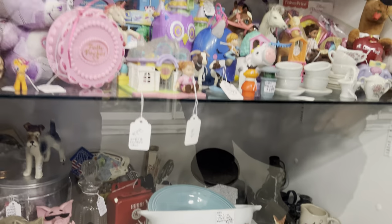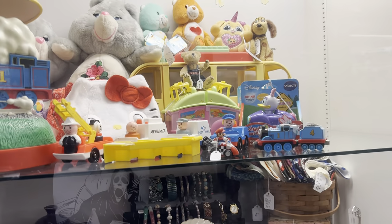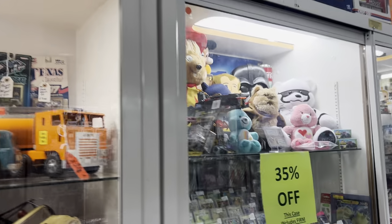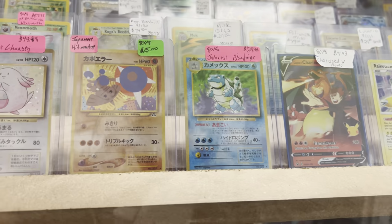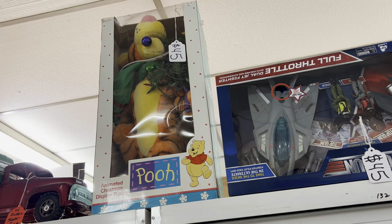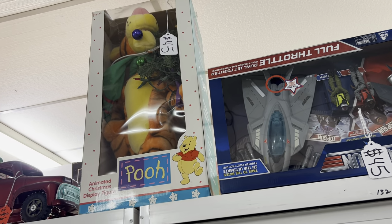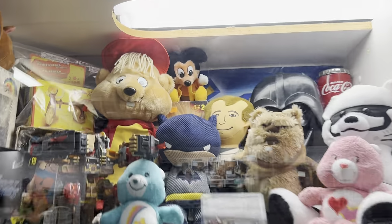So some Polly Pocket for Polly Pocket people. Whoa. Goldie! Goldie Hawn! Pokemon? Some Japanese right there. Base set Zapdos. Alvin and the Chipmunks. Oh, look at that. Look at that big Pooh, dude. Tigger. $45 for that big Pooh. Comes with Christmas lights. That's a looker. I like that.